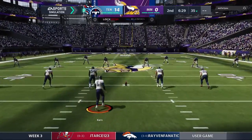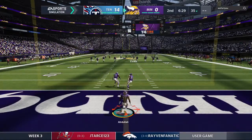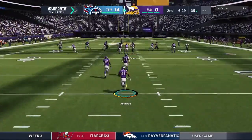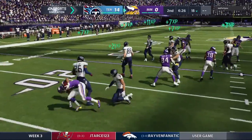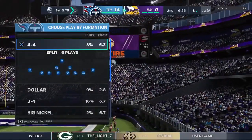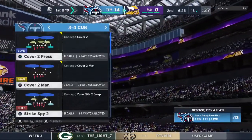So not much time to speak of remaining in this first half as the kick's away. Takes this about 5 yards deep. And he'll be brought down shy of the 20, so the decision to bring it out of the end zone, not a good one. 1st and 10 at their own 18-yard line.